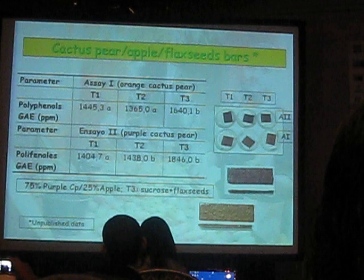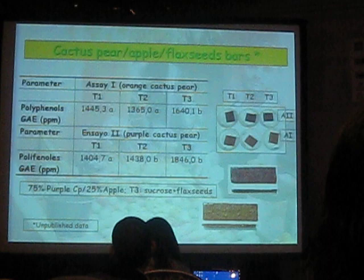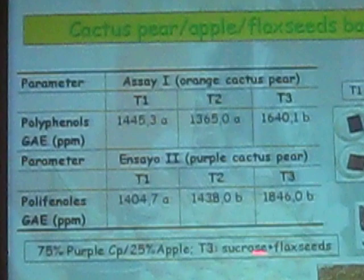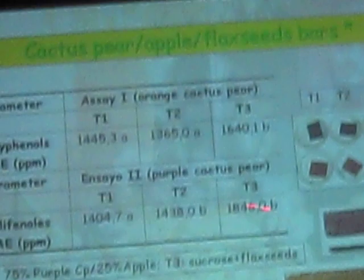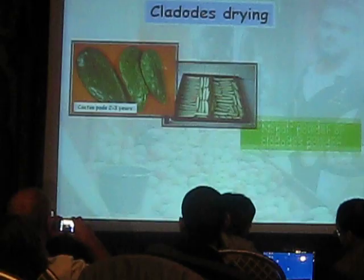This is a cactus pear, apple, and flaxseed bar to improve the antioxidant activity and the fiber also. And we have here the polyphenols from this bar. This is 75 purple cactus pear, 25 apple, and sucrose and flax seeds, and this is high. And this bar, because there are several sheets, one on another. Cactus pear, Monica Nazareno showed something of this in her presentation.